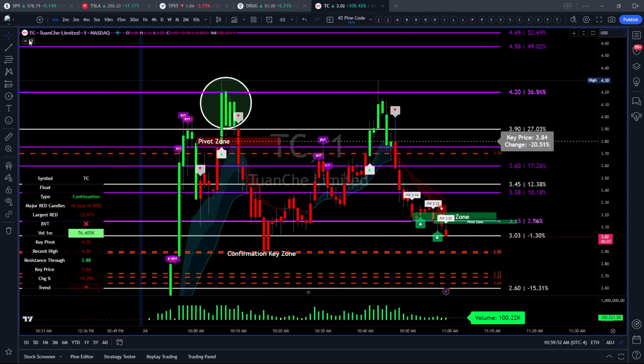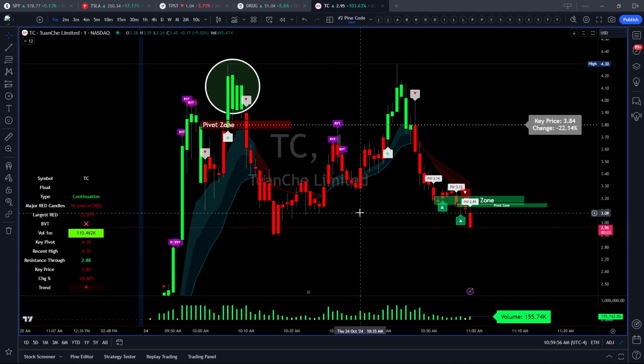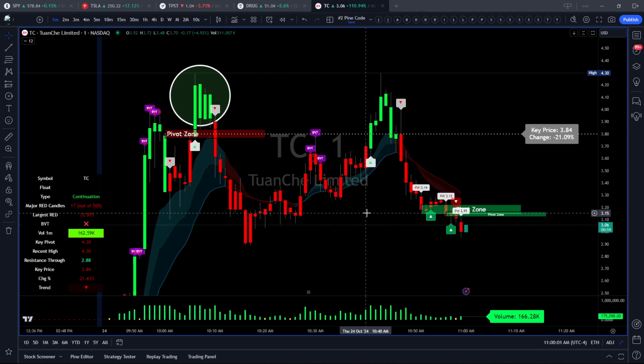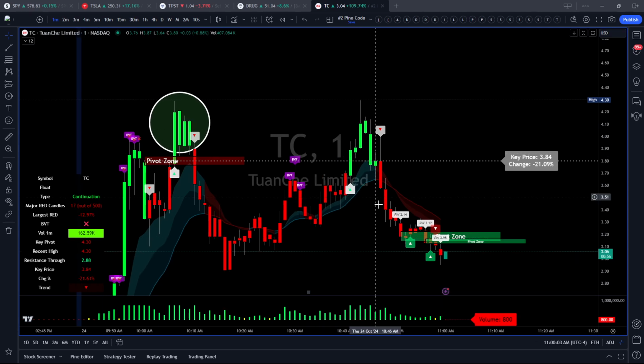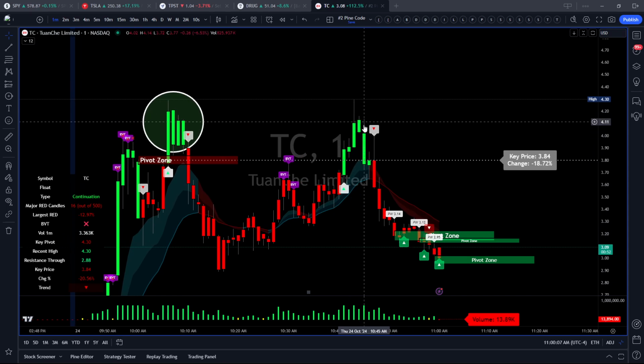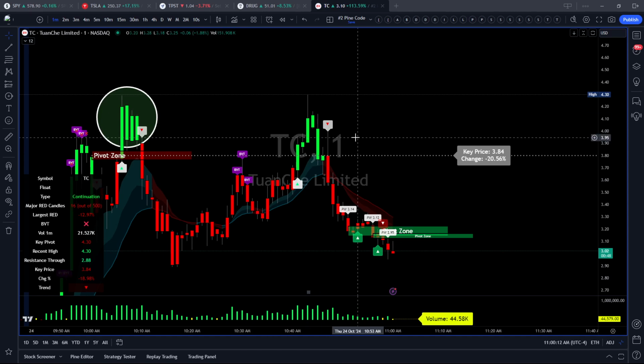So let me turn off this confirmation, support, resistance, just to focus in on the 1 minute bullish pivot pro. So this is very important to me. Green candles, I can trade long. Red candles, I can trade short, right? Green candles here offer a nice little scalp opportunity, but nothing crazy. Looking for momentum and squeeze type of potential here.